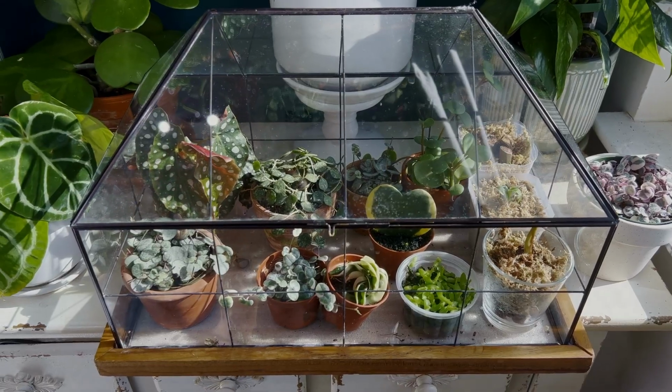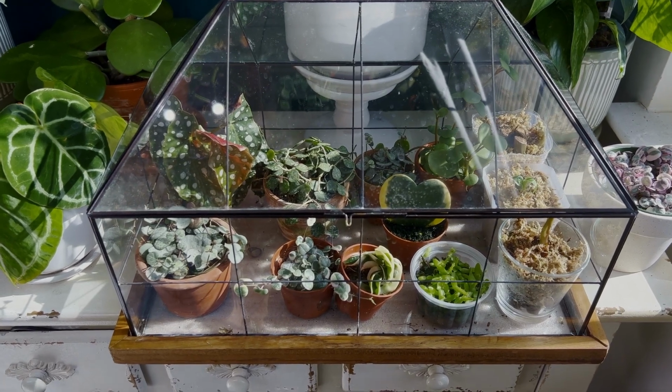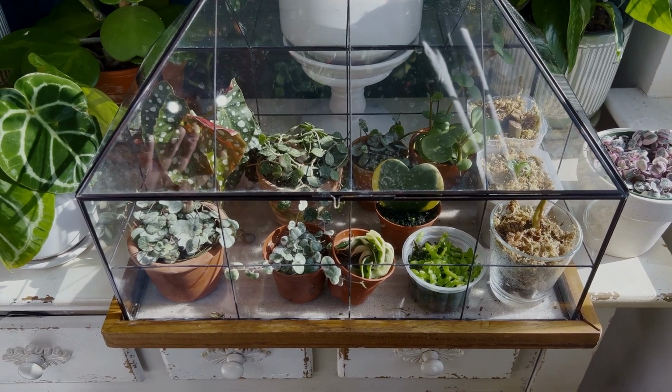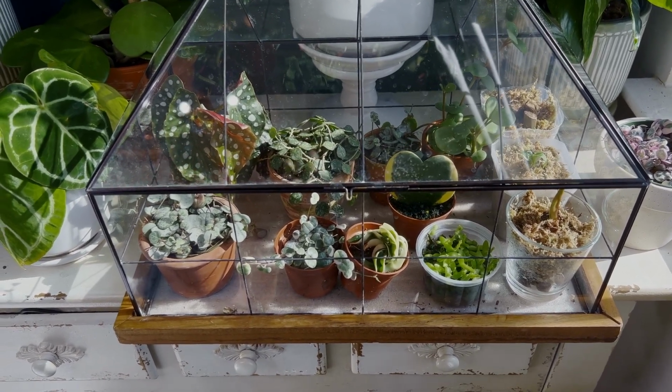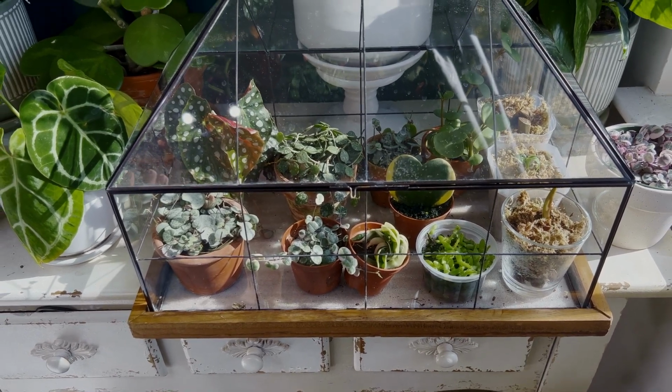Let's turn to the plants in the mini greenhouse. I got this from Michael's on discount. Originally it's $70, 75% off. I got it for $20. And honestly, as much as I love this, I wouldn't pay any more than $20 for this one because I get why it was placed on clearance.